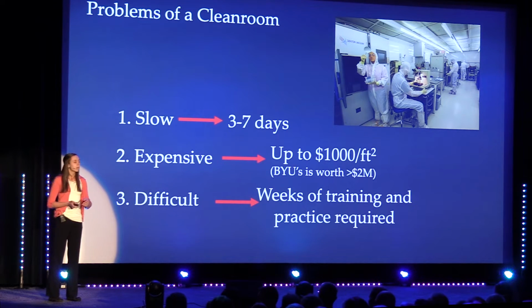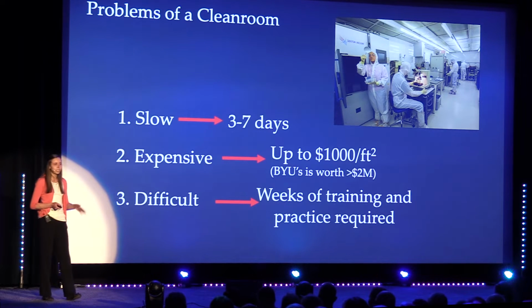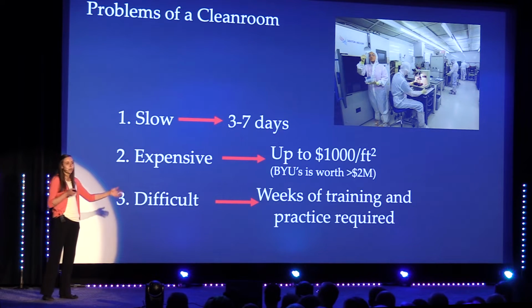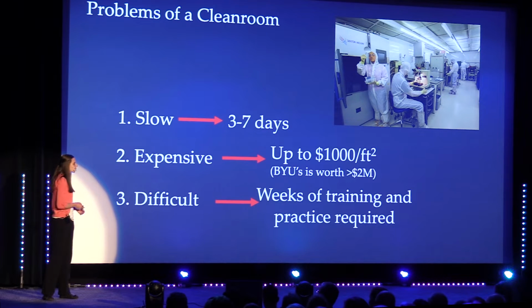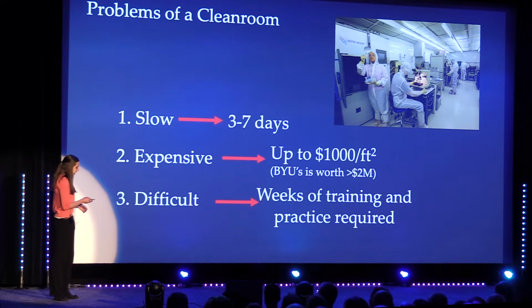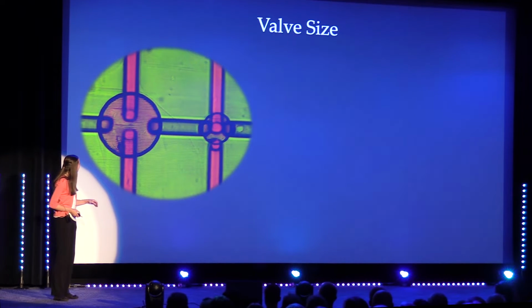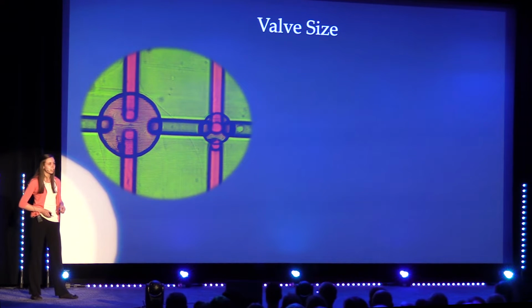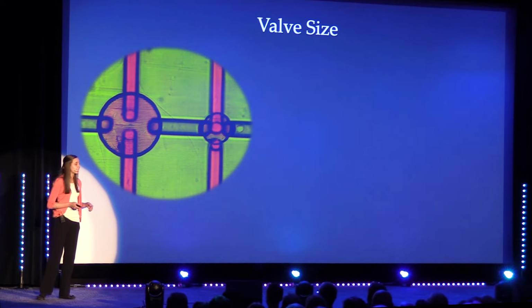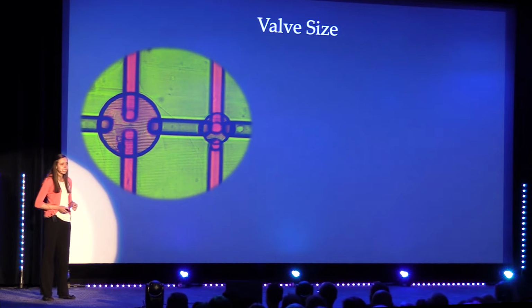So as a lab, my team and I started looking at what's an alternate approach that we can use. Instead of using a clean room, can we look at something else? We started looking at 3D printing as that alternate approach. We made something called a valve, that round feature that you see there. A valve is a very common feature of microfluidics, and so it becomes a really nice gauge of whether we can match what the clean room can do.